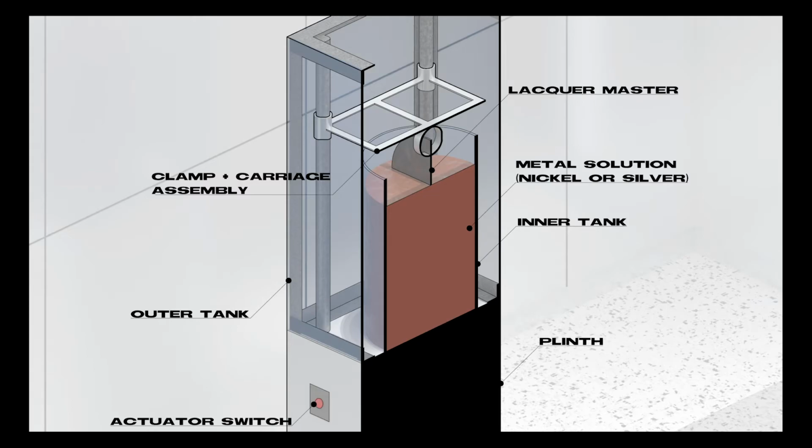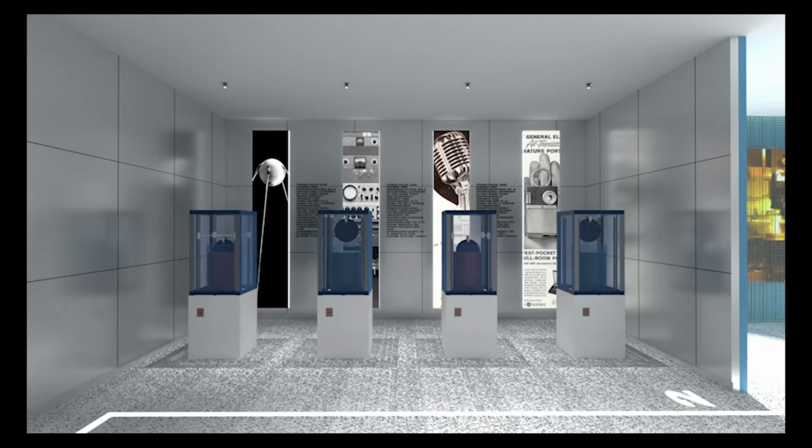This interactive feature will be complemented by a series of screens which display footage and imagery of important musical technology advancements made in the 1950s. Objects such as the RCA synthesizer and the transistor radio will be representative of the inventive and industrious attitudes which accelerated the post-war economy and contributed to the success of King Records.